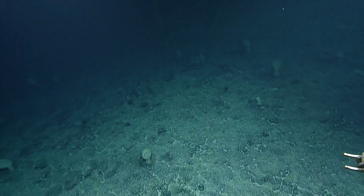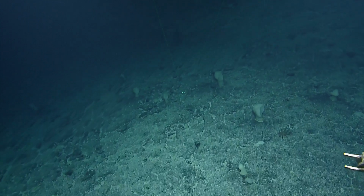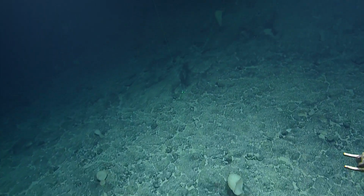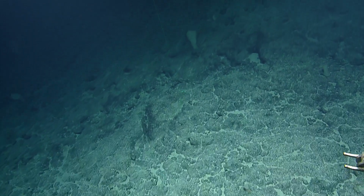So channel 1 in our quad view or on our YouTube site is the view from Hercules, but the Argus view has been spectacular all day as well. That's channel 2, or the upper right on our quad view.